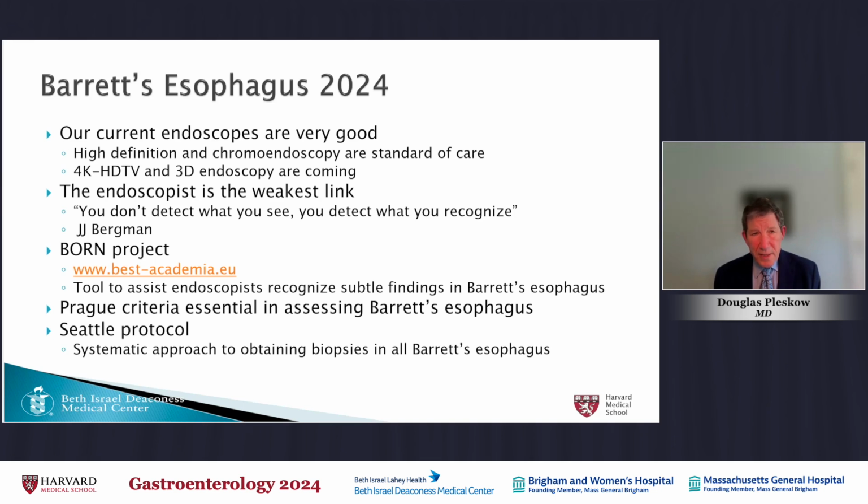I think a lot of us are not really expert at understanding what we're looking at to try and identify what Barrett's is. There are some really good sites that help you become a better endoscopist, and the Born Project has come up with a tool at this website that I've listed here, and you can find this in your syllabus as well. You can log on to this and take a fairly easy course, and it will help you to recognize the abnormalities of Barrett's much better.